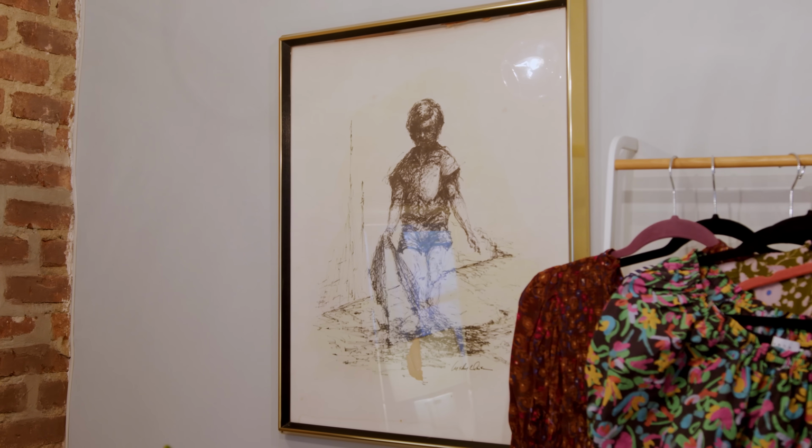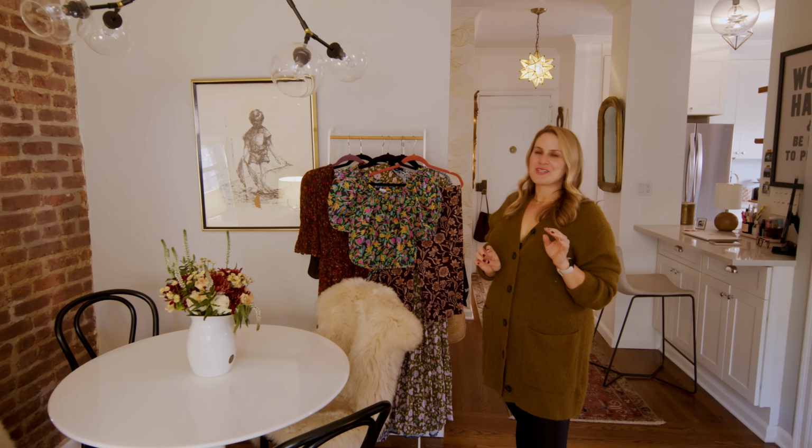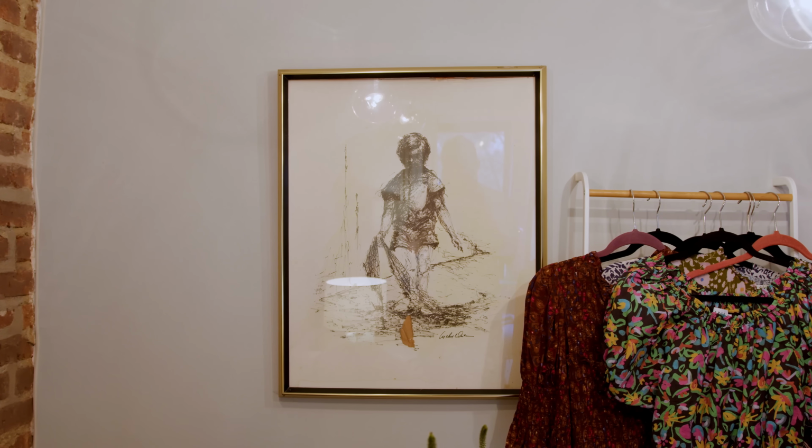This piece of art belonged to my grandma. You can see it's in sort of a weird 1970s vintage frame. I haven't changed it because it hung exactly like this in her house. I like that I have a piece of her with me in the apartment.